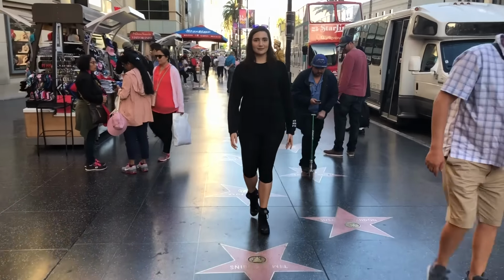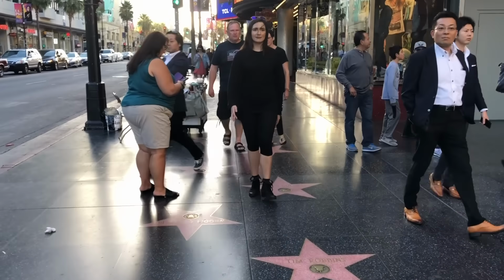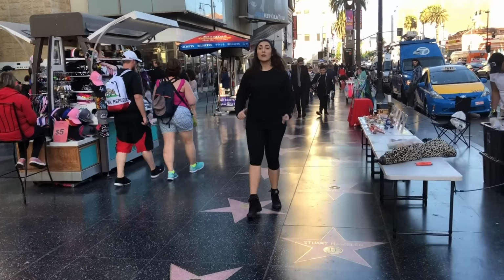We tried a few different takes of this, going different directions on the street, waiting for foot traffic to catch up to us, etc., etc. We got one more crowd of people coming, ready?